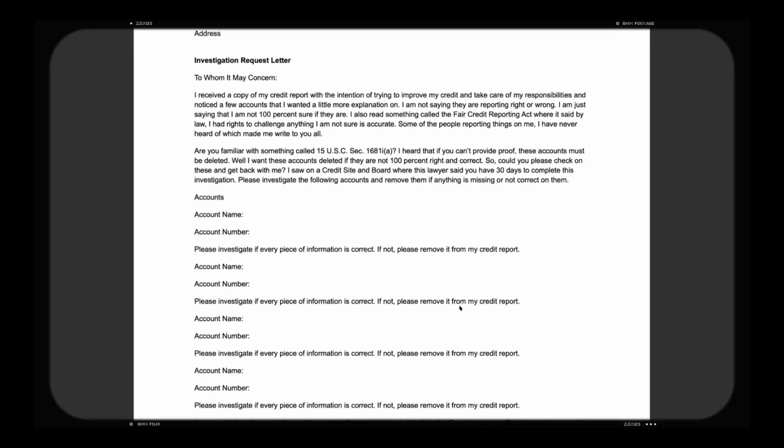But as long as you put in the work, you have no choice but to see results, right? If you believe in what goes around comes around, it's gonna happen. So put in the work, set the credit bureaus up, and you're gonna see some results.